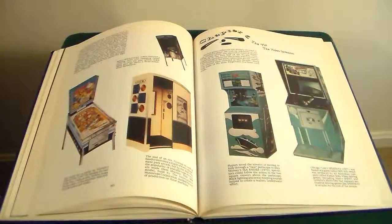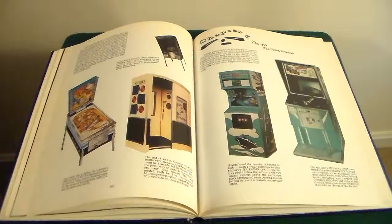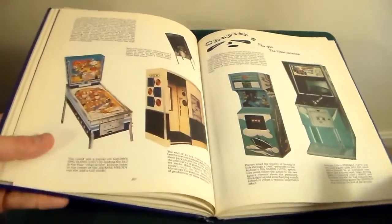About halfway through here. Oh, here we are. Oh, you got me excited. Wait, is it the thing I think it is? Let's take a closer look. I do not know. Yes, it is. It has a screen. It has a screen.